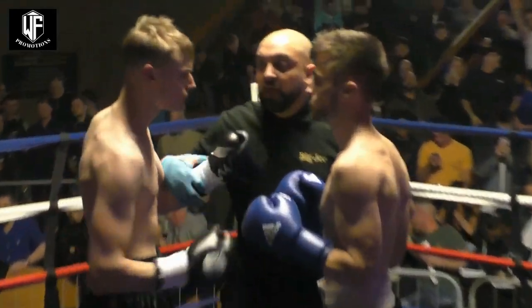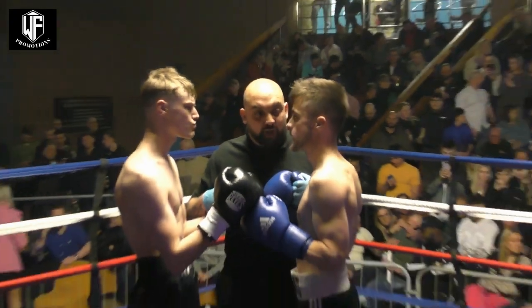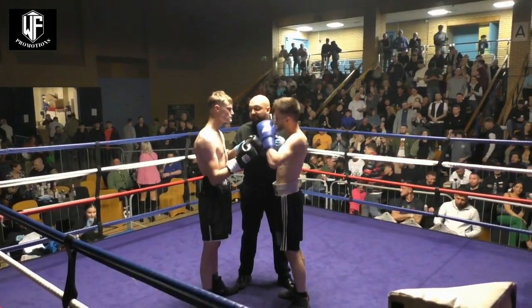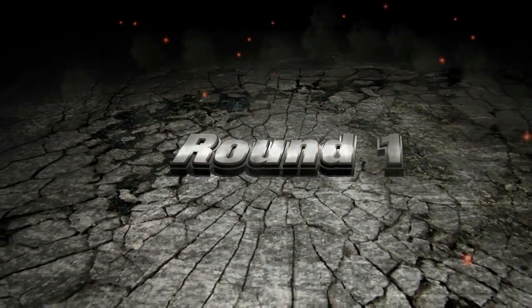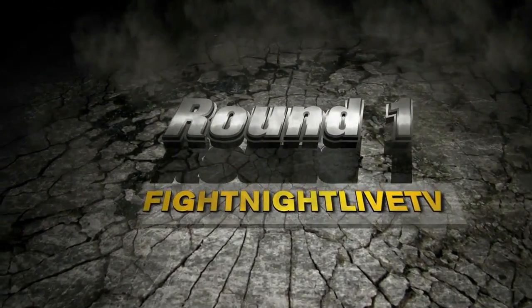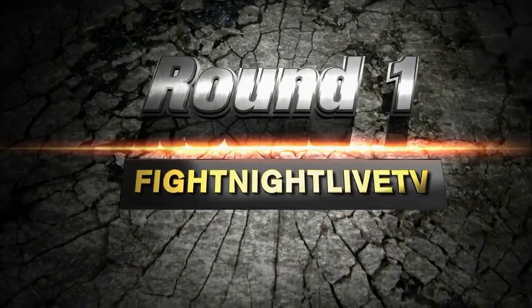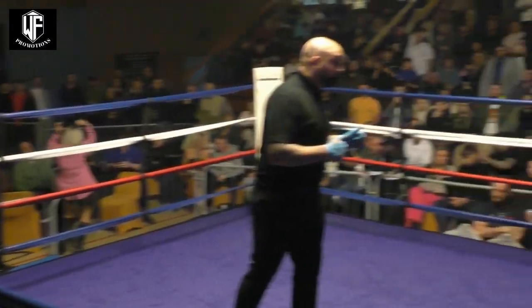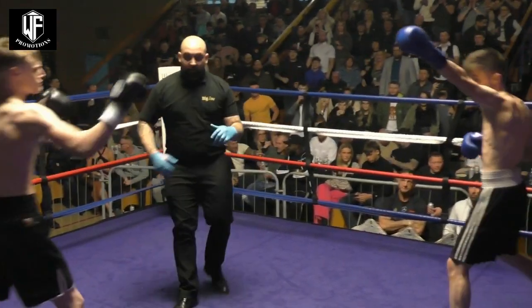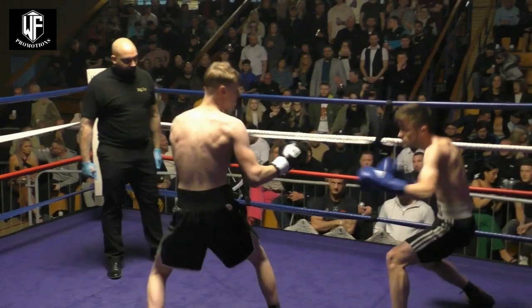2 minute rounds of action. Curtis Harbord in the blue, Keenan Holford, big support, in the red, the slightly taller of the two men. White trim to the shorts of Harbord, all black for Holford. They touch gloves, southpaw stance for Holford.